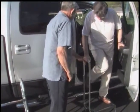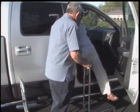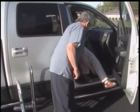Note that the patient uses the non-surgical leg to lift herself into the vehicle, avoiding pain and range of motion restrictions. After sitting, scoot as far back into the reclined seat as possible to allow room to place the surgical leg inside.